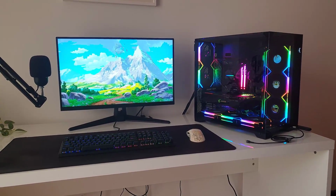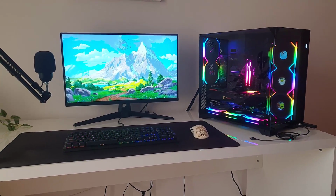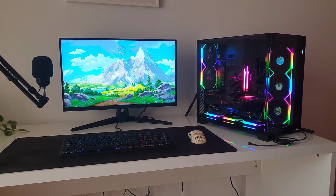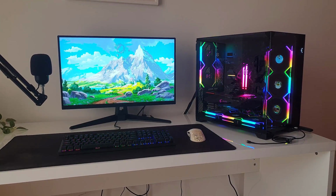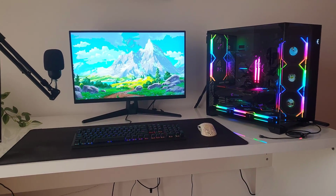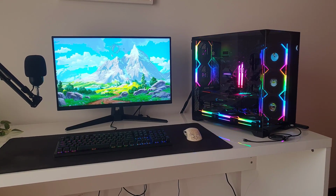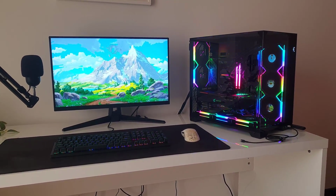So that's about it, everyone. This is how the build turned out. This is how the setup looks, and I'm honestly really pleased with it. I think everything looks great together. The components look great with each other inside of the case. The monitor is amazing, and yeah, do let me know your thoughts about my new setup and computer in the comment section down below. I'm curious to know your thoughts.